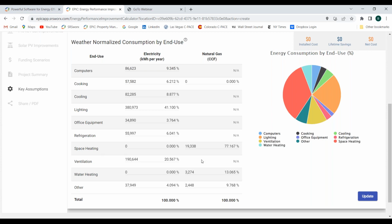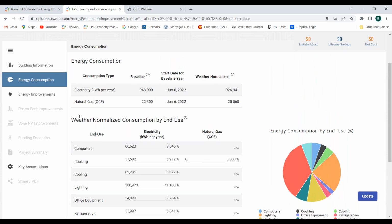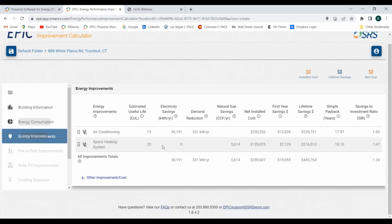And likewise, we'll use the end use values of space heating, which represents about 77% of the natural gas usage in the building, as the basis for the space heating estimates. And I'll advance to that now. We'll go to the third tab, which is the Energy Improvements tab.